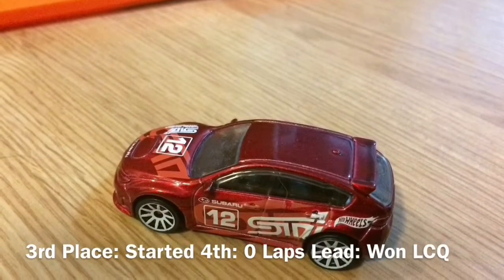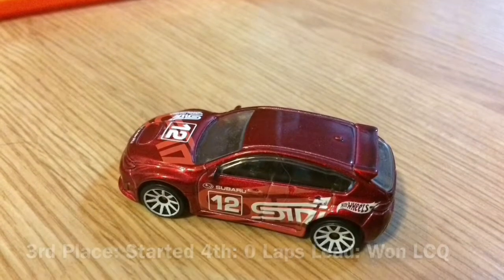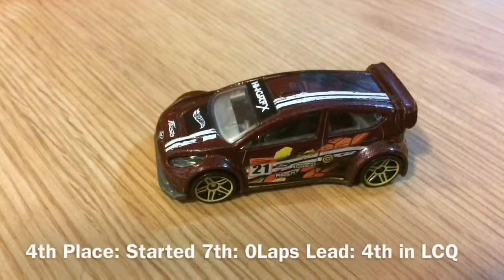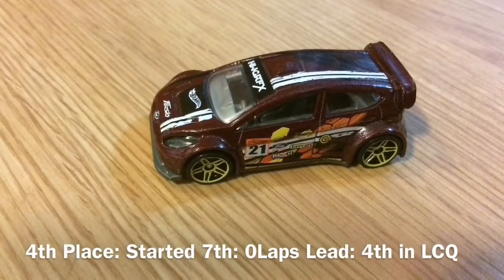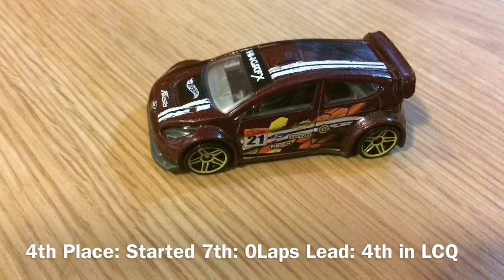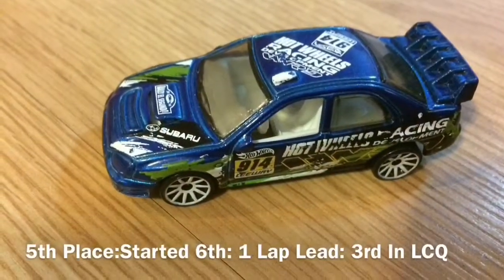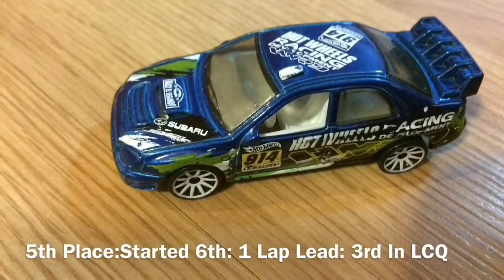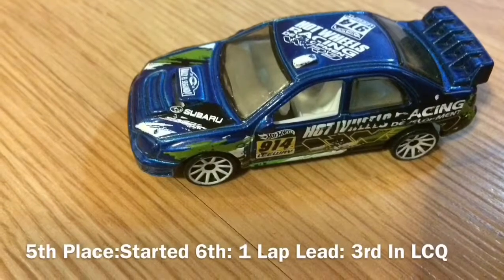3rd place was the other red Subaru WRX, who led 0 laps, started 4th, and won the LCQ to get here. And then in 4th place was the Burgundy Ford Fiesta, who started 7th. They started pretty far back, led 0 laps, and were 4th in the LCQ. That was a pretty good race by them. And finally, rounding out the top 5 was the blue Subaru Impreza WRX, who led the 1st lap and was 3rd in the LCQ.